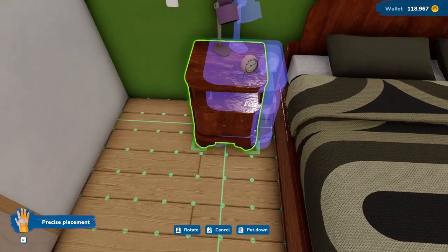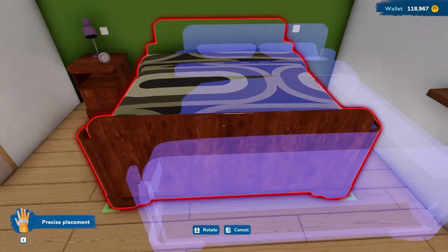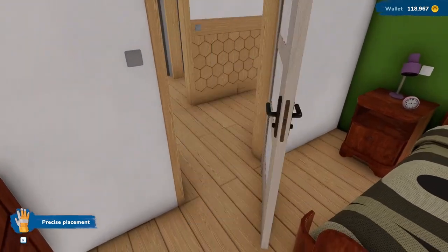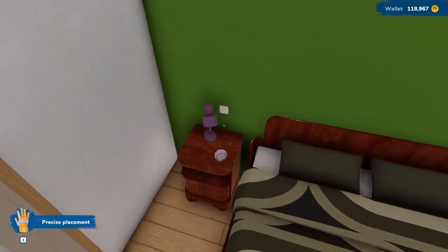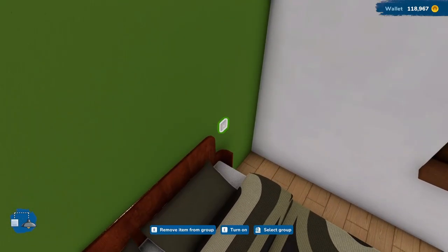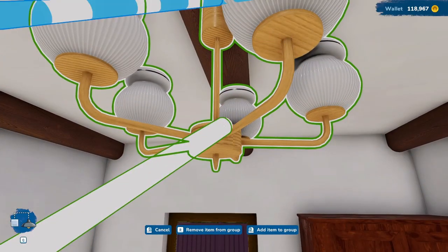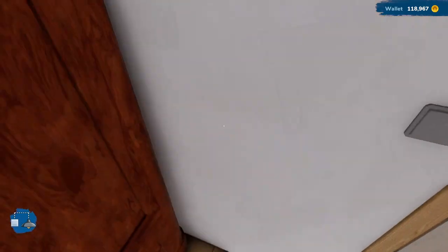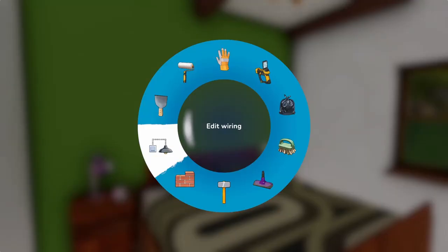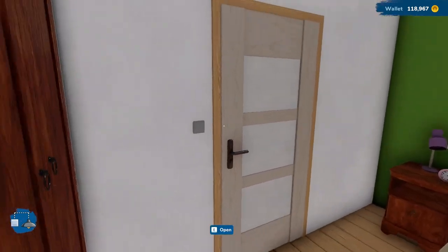Let's move this stuff. I'm afraid that if I put the central like it should be, the door won't open. Oh, it does. Amazing. So, wiring. This one needs to be connected with those. And with that one as well. Because why not have 28 million switches on the same stuff, you know?